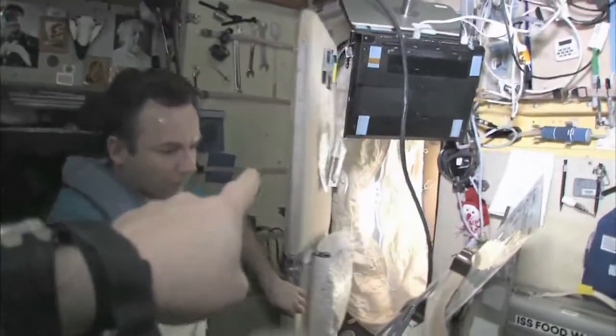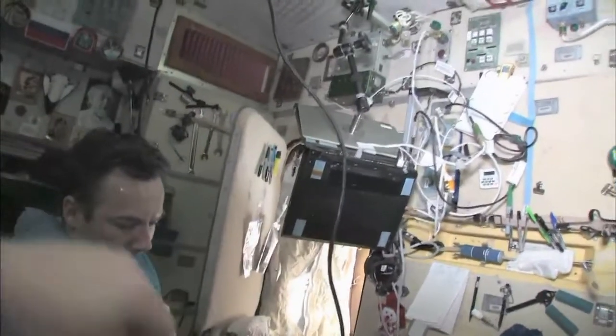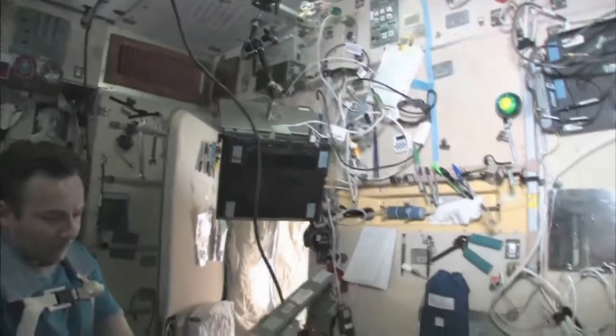There's Yuri's room off to the side. You can see he has a sleeping bag right there hanging on the wall, and a computer right here so he can call on the telephone, write email, and read books, and relax in the evenings a little bit, because we have long days up here.